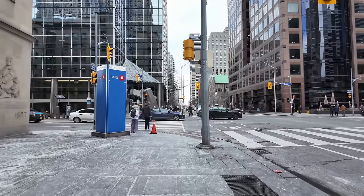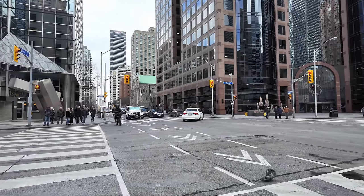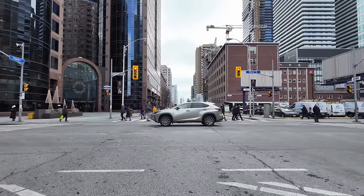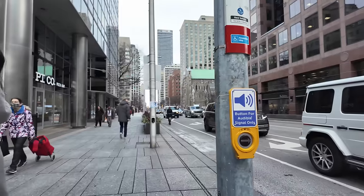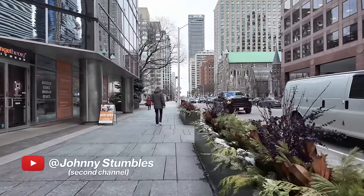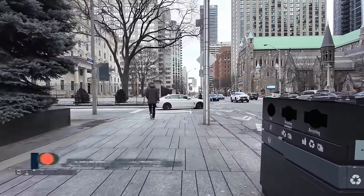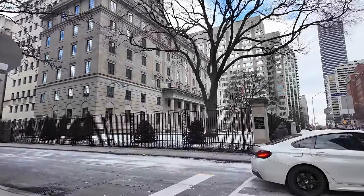This is Church Street here. Not sure why those cars were honking. Well, they're really pushing their luck. Just south of here is the Church Wellesley Village. University in... The old Manufacturer's Life Insurance building, now known as Manulife.